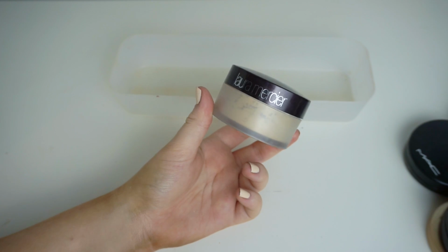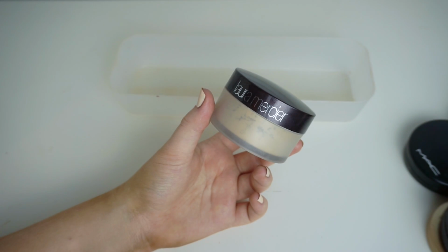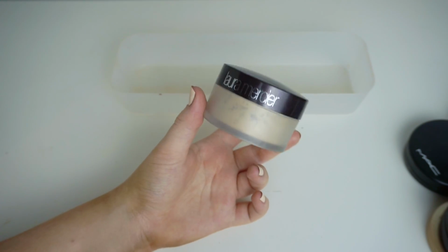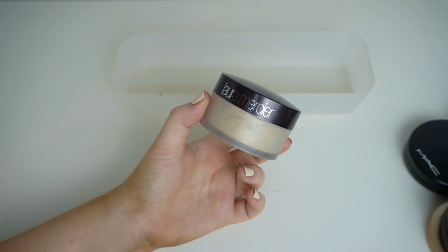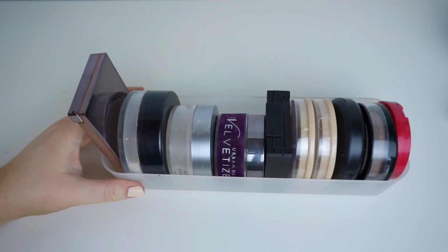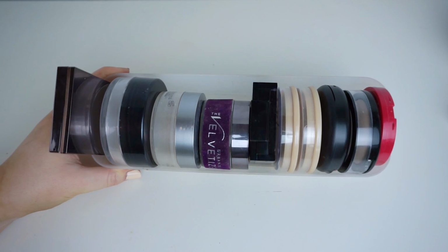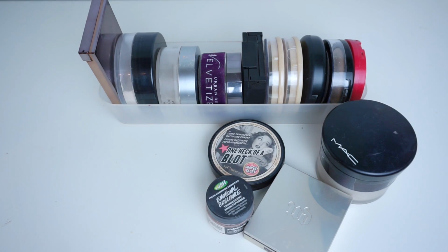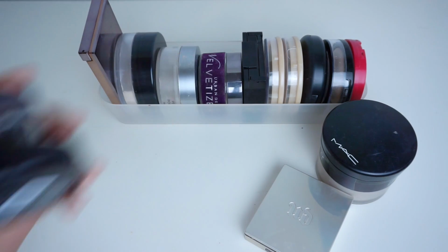I really don't know. I think I'm actually going to keep it, even though I never in a million years reach for it. Oh, this is hard. This is really, really hard. I think I'm going to get rid of it. I honestly never use it. Bye. Yes! Oh my god, it fit perfectly. That's pretty good. So now I truly love all of my powders. That is really good. So that feels really nice. So saying goodbye to these powders.